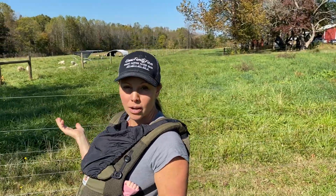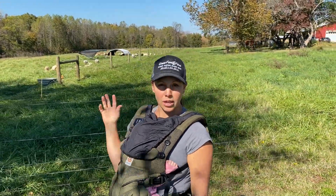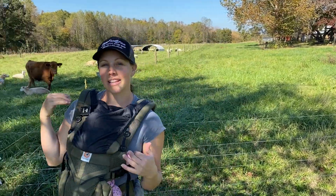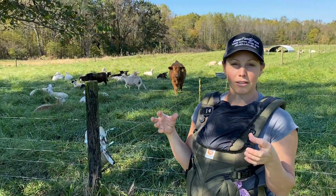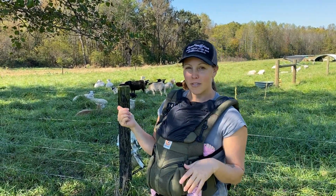We practice what we call management intensive grazing. So we create small paddocks with electric wire to kind of concentrate their grazing habits, kind of make them eat all the portions on their plate. They'll pick their ice cream first, and then we kind of force them by putting them in a tighter spot to eat the other maybe less palatable but still nutrient dense grasses for them as well.